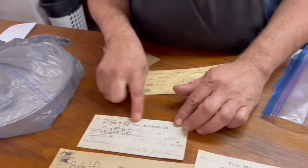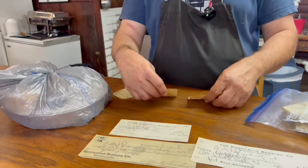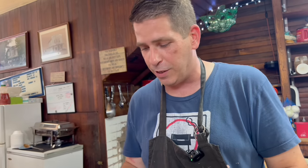But then here's Nettie buying $8 worth of peaches in 1958. You know, back when people actually wrote checks, and when you put it in the note, you put in the note so you knew exactly what it was.